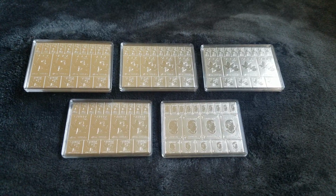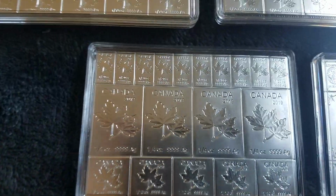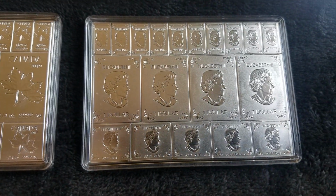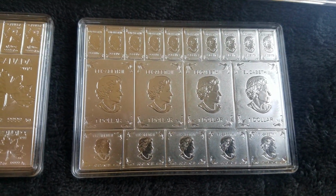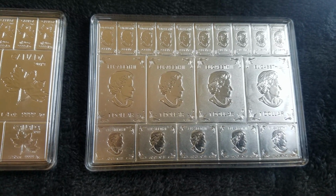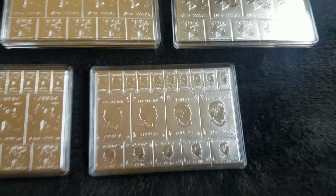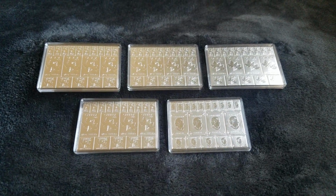Watch these videos, because the videos are not just about cool silver, which these are very cool. And these retail right now, if you can get them, for about $70. And it's only 3 ounces of silver. The premium, I know, the premium is ridiculous. The premium is like $7 on these, if you can get them. I didn't think about it. I just bought them. So, anyway, check everything out, guys.